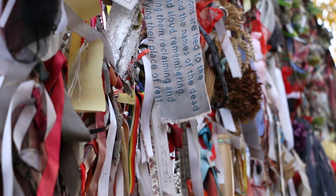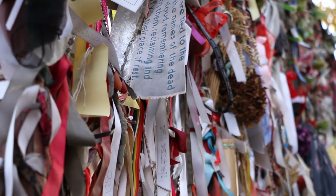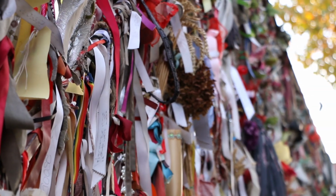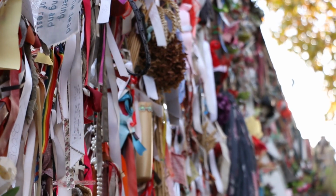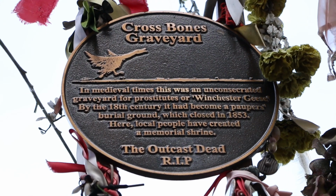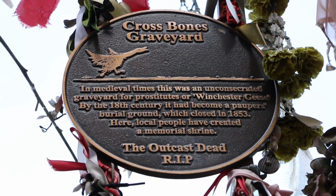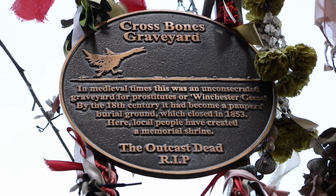Throughout medieval times and beyond, the Southwark Ladies of the Night were known locally as Winchester Geese, which is said to be as a result of them baring their white breasts to attract and entice the punters, and also as a result of their association with their landlord, the Bishop of Winchester.